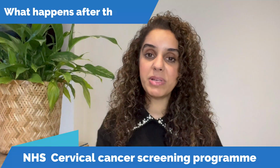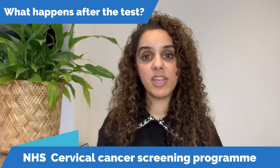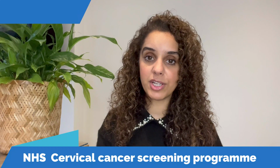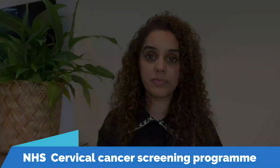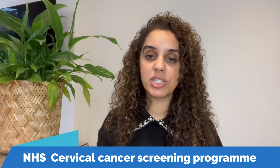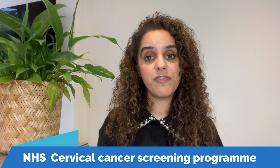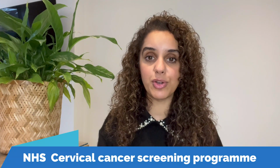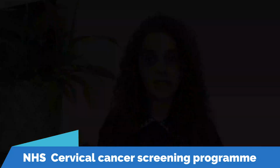The sample will then be sent to the lab to check for the human papillomavirus, HPV for short. This is because nearly all cervical cancers are caused by the HPV virus. The results will be sent to you by post. If you do test positive for the HPV virus, you may be invited to have further tests to take a closer look at your cervix. It's very important that you attend for this.